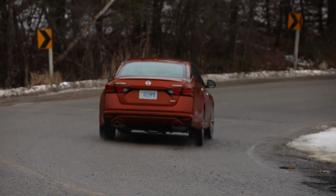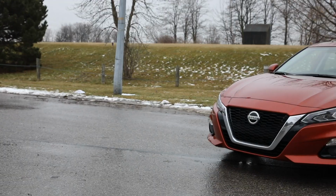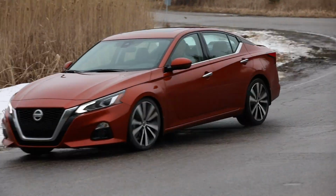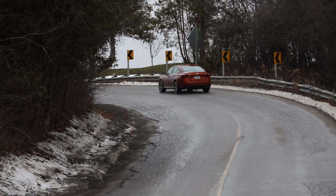When traction is limited, it sends power to the rear wheels, 50-50. Didn't really notice any transition. It did the job just fine. Key difference between the Altima and the Legacy's all-wheel drive system: the Legacy's is a 60-40 front-to-rear torque split all the time. It does handle well, but I feel like the Altima does ride a bit harsher than the Legacy. I don't think it soaks up the bumps as well.